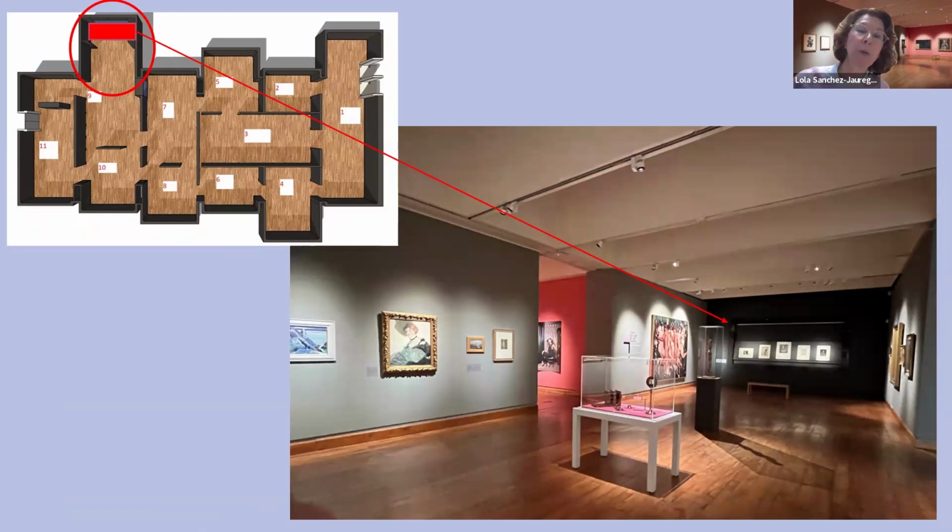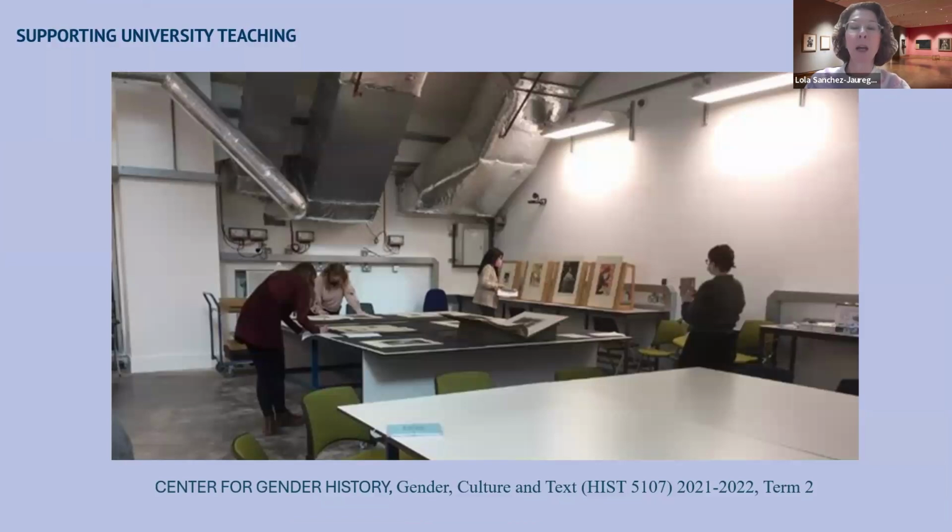And finally, I want to talk to you about this space, which is the room that we call Art and Light, Art and Science. And at the rear end of this room, we have a large case where we can display, again, works on paper. It allows us to display about 4 or 5, depending on the size, works on paper. But what I want to share with you is another way in which we can explore these rotations, which is by showcasing and supporting university teaching. We are a university museum at the end of the day, and one of the things that we do is to work with our academic community.